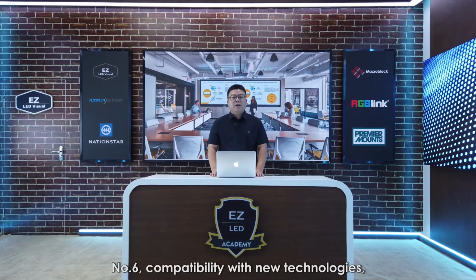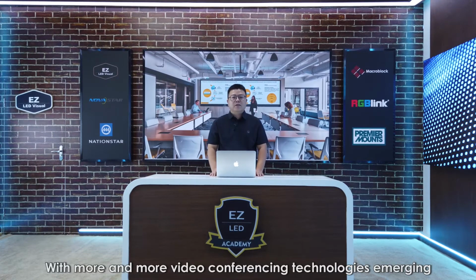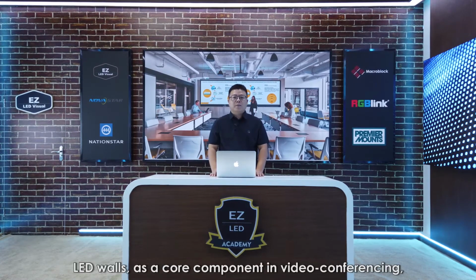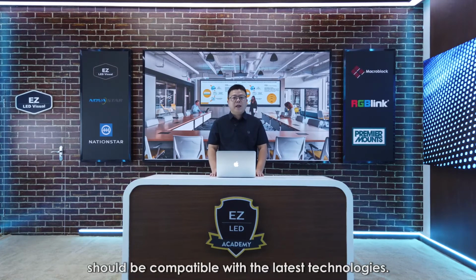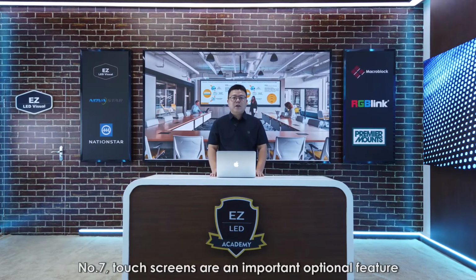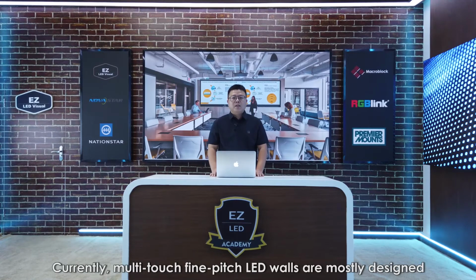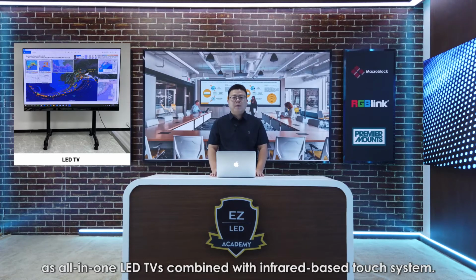Number 6. Compatibility with new technologies, hardware, and software is important. With more and more video conferencing technologies emerging during the COVID-19 pandemic, LED walls as a core component in video conferencing should be compatible with the latest technologies. Number 7. Touch screens are an important optional feature as the market demand for interactive video walls grows. Currently, multi-touch fine-pitch LED walls are mostly designed as all-in-one LED TVs combined with infrared-based touch system.